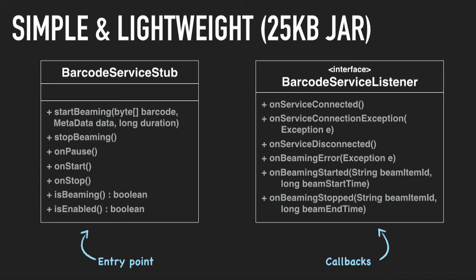Well, I did say lightweight. It's pretty much just two classes, an entry point and a listener for callbacks. And I'll just go through some slides that show you how easy it is to implement.